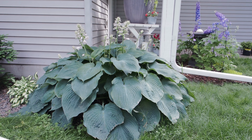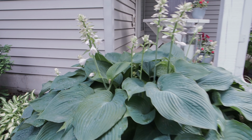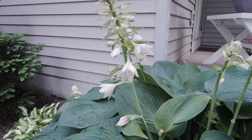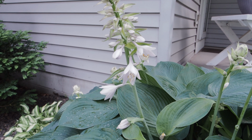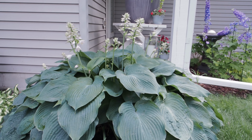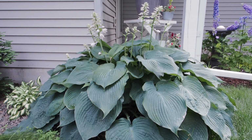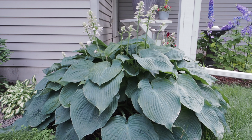This is my pride and joy hosta. This is Blue Angel, and it is blooming right now. And bumblebees love this plant, so I never cut off my blooms. I know some people do with their hostas. I'm not sure why, because pollinators really like those flowers. So I always leave them on. This plant is like 5 feet across.